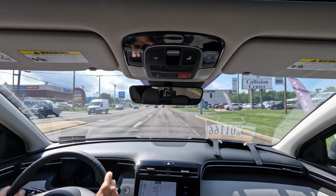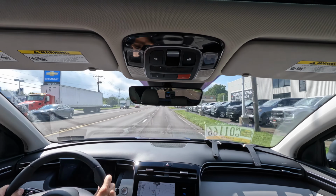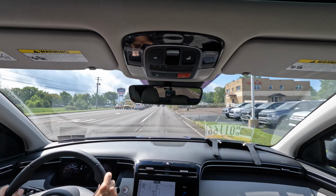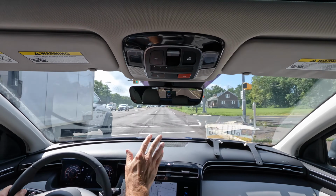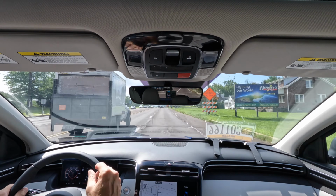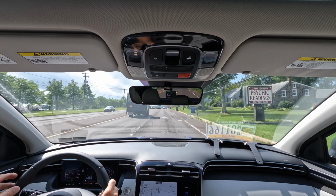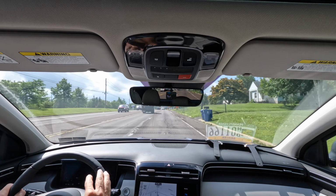Let's take her out for a spin. All right, we're out on the road in this 2024 Tucson Limited all-wheel drive, top trim action here in the Tucson for 24. Great visibility out the windshield, side glass, rear view mirror, rear glass, no problem. Blind spot monitoring, cross traffic alert, lane keep assist, all that jazz in this Tucson.